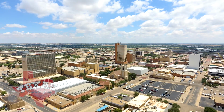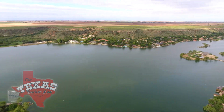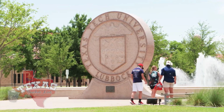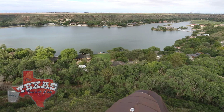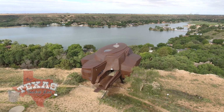In the South Plains of Texas, the small lakeside town of Ransom Canyon is a refuge from the miles and miles of farmland. Just a few miles east of Lubbock, this lush little hideaway has some beautiful homes, but there's one dwelling that sticks out like a steel beam.